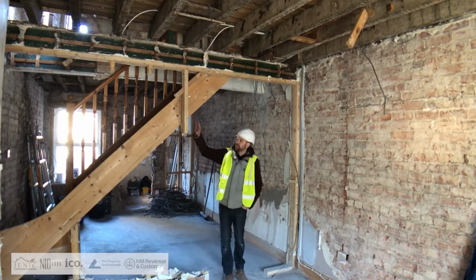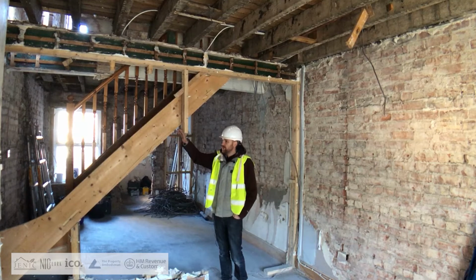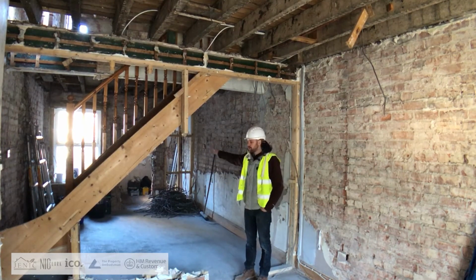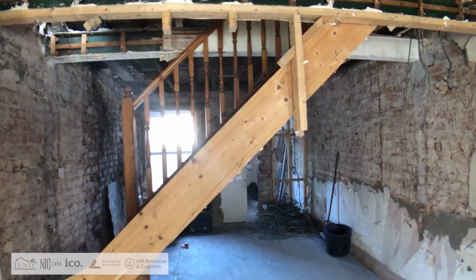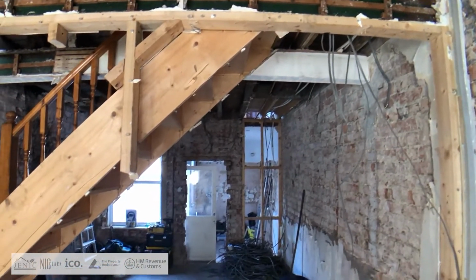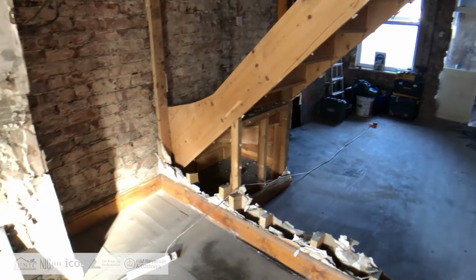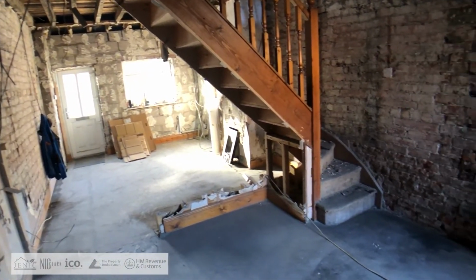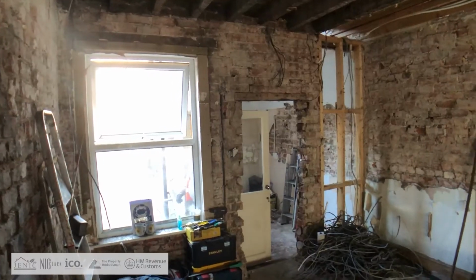Okay, so what you can see from the property over here, we've ripped out the partition wall that literally divided the rear of the property and the front of the property. We will be taking the staircase out. The reason for it is because we're going to be readjusting the floor space a lot better. So we're putting a new staircase into the property, which is great, but the old one has got to go. It will be one of the last things to go. When we get upstairs, we'll have a look why. But let's have a look at the rear of the property here.